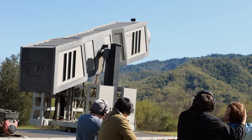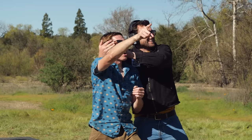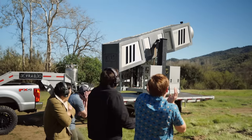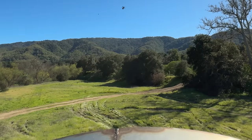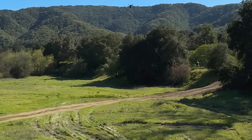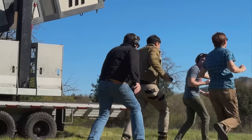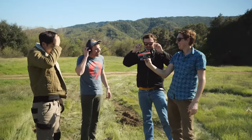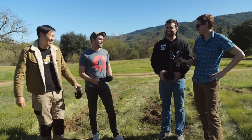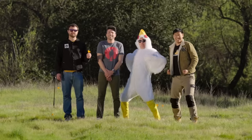3, 2, 1, fire! Fire! Wow, Kevin, real impressive. Oh! God! And it absolutely destroyed the drone. Oh my god! It like actually totally died. Wow. That looked like a really good way to kill a drone, actually. That was really good. And that's when we realized it was also a great way to play a certain game.